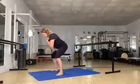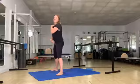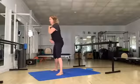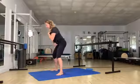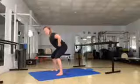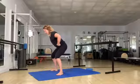You've got 4 more. The body's starting to create a little bit more heat. 2 more. And this time stay. We're going to do pelvic tilts. So breathe out, keep your heels loaded, and pelvic tuck.